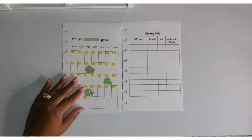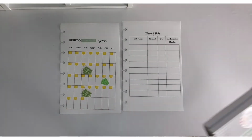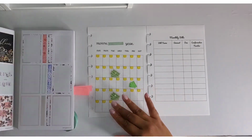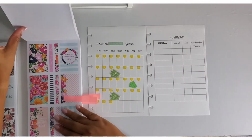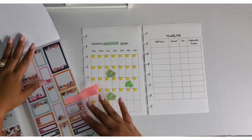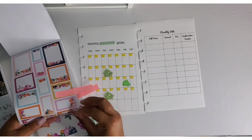So let's decorate this spread here, and then I will show you or tell you how much my bills are and how I go about paying them. Because some are on auto pay, some will come out monthly just on their own, but for the most part, all my bills will get paid.